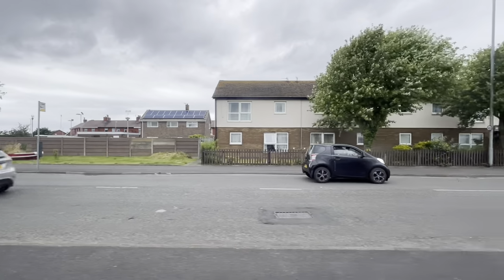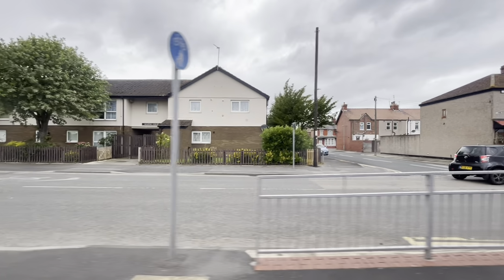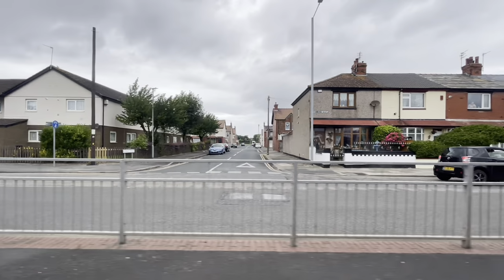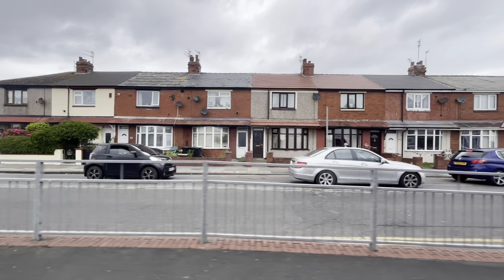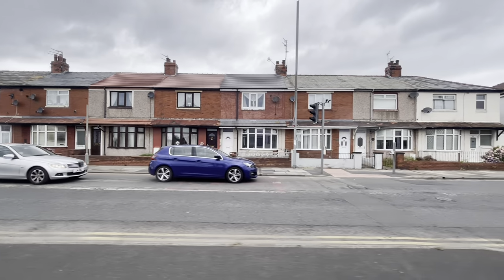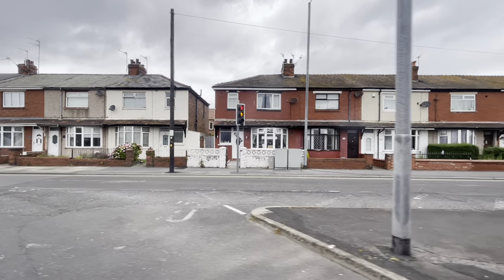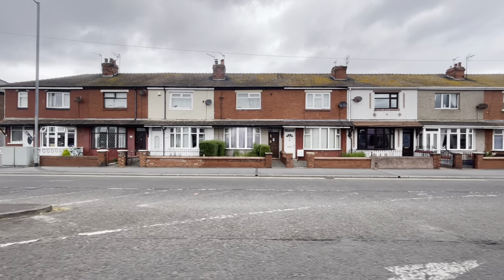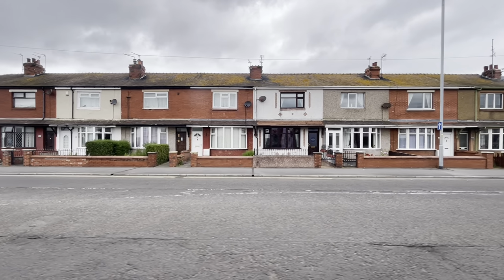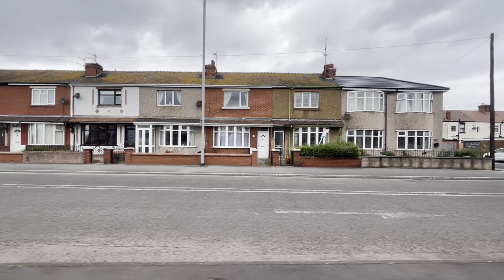Yeah, we're approaching Fisherman's Wharf. This is Radcliffe Road that we're on now. This tram is for Fleetwood Ferry. Next stop, Fisherman's Walk. We're getting very close. I think it's Fisherman's Walk, is it? Fisherman's Walk. It's a major stop here in Fleetwood.